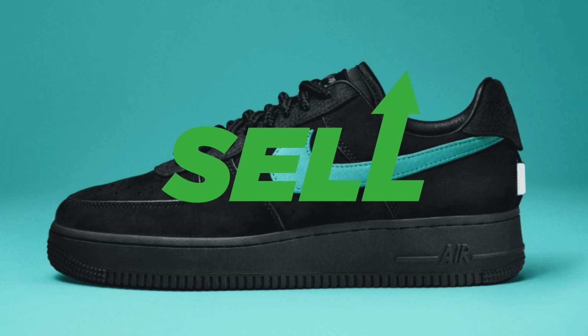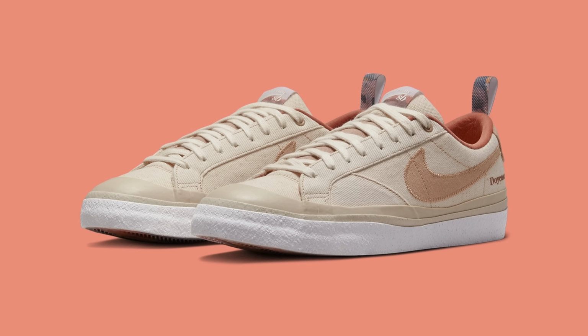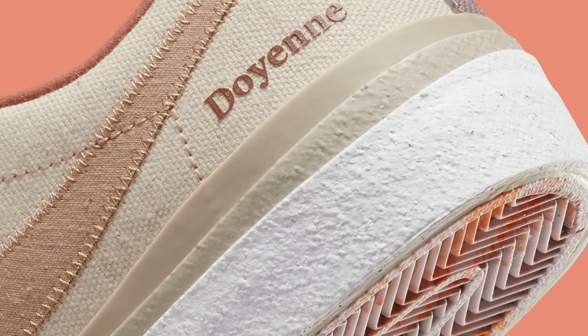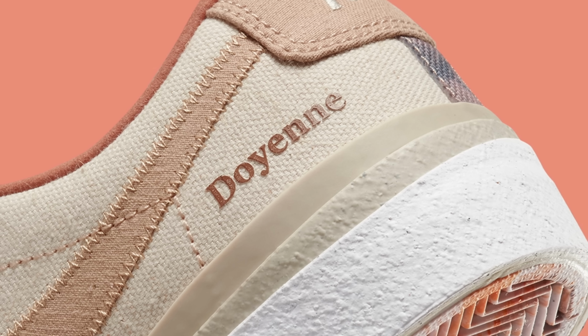Continuing on to March 8th, we've got the Nike SB Blazer Low Dayen collaboration. So this shoe is a collaboration with European skateboarding brand Dayen. At least that's how Google told me to pronounce it. I'm not sure if that's how you pronounce it. Let me know in the comment section down below if you know.